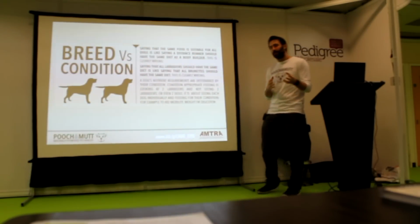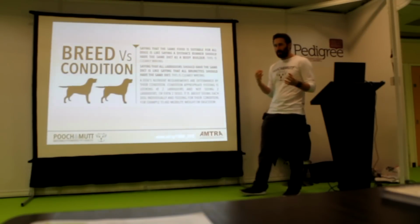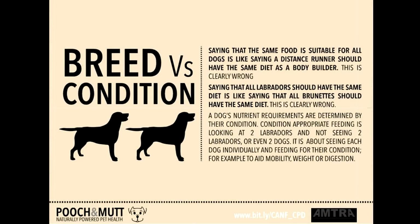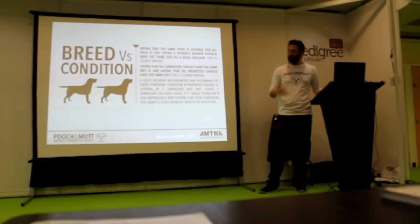Similarly, there are a lot of breed diets out there. And again, the flippant way of looking at this is saying that all Labradors should have the same diet, or that all Yorkshire terriers should have the same diet. It doesn't really make sense. Yes, they're likely to live in more similar conditions being more similar breeds, but it's not the whole story.